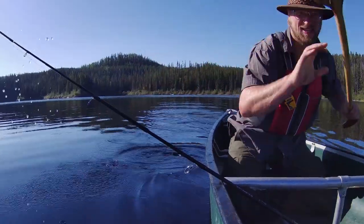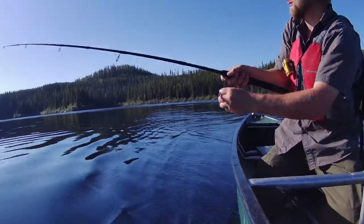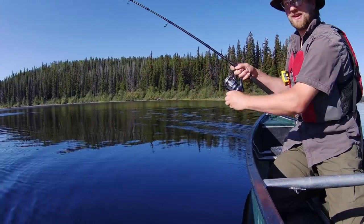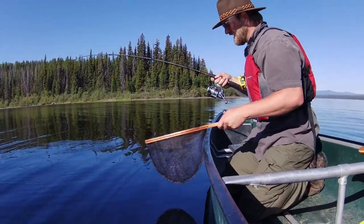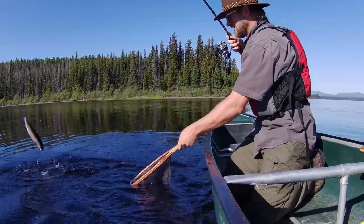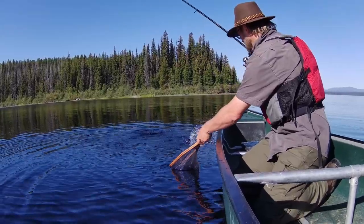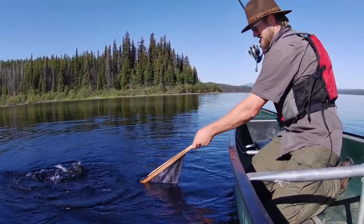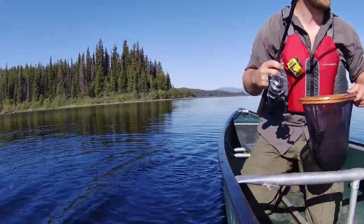Something struck it. Oh, yeah. See? That was in this spot. He's still on now. Oh, please stay on. Wow, he is not happy. Got him! I got a fish! Oh my god, I got a fish!